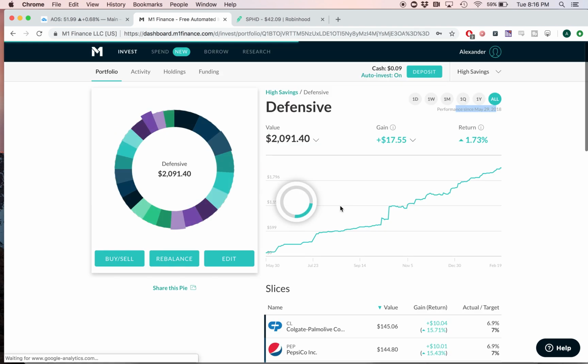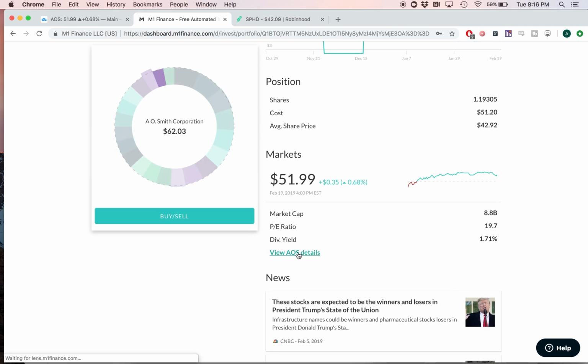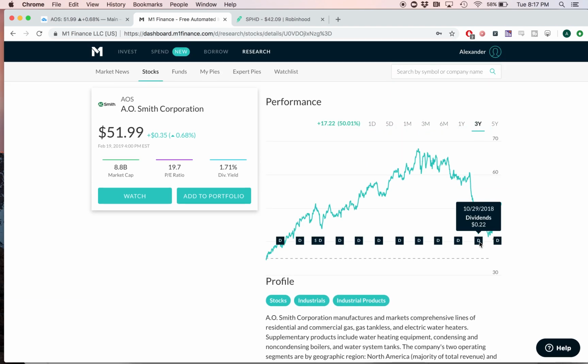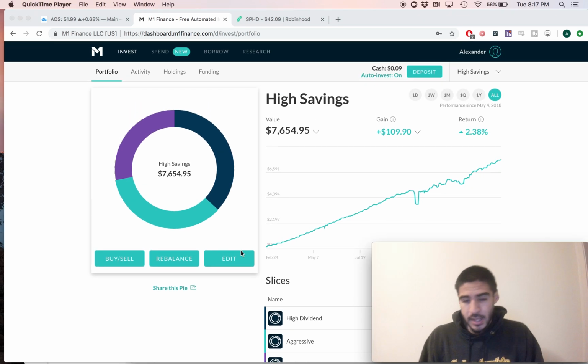It does pay a pretty solid dividend yield of, I think, around 3%, or actually 1.7%, that's right. But it does increase its dividend pretty quickly. As you guys can see, this year it's paid 22 cents, and then last year paid 18 cents, and the year before paid 14 cents. So that's a pretty significant increase for something as massive as A.O. Smith. Once again, I didn't want this video to get too long. I would rather just do an in-depth walkthrough about each portfolio. But that's my M1 Finance portfolio since May 4th, so that's around maybe 8 months since I've done that.